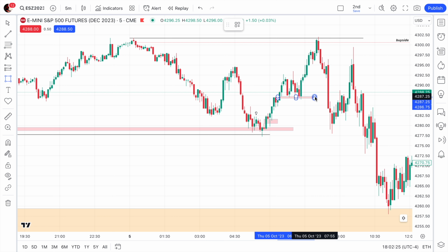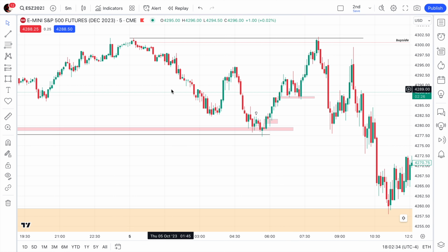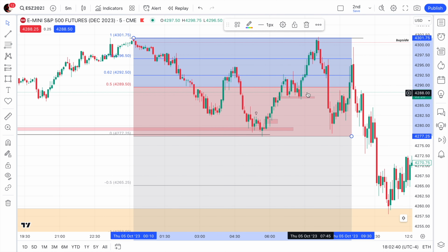Second long you could have taken in this price swing is this imbalance here. Small little stop run within that. That's reasonable. Why did the stop run happen right here? Because we reached equilibrium. Nah, it must be a coincidence, huh?